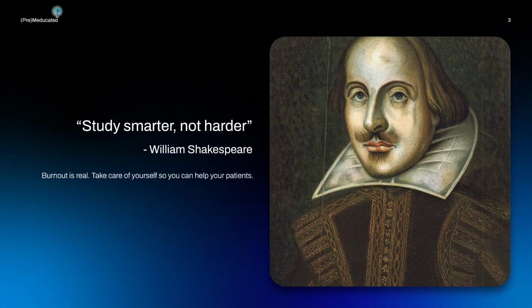A wise man once said, study smarter, not harder. A lot of students tend to equate studying more with better results, and that's just not always true. My first recommendation for you is to take care of yourself while you're going through this process. This can be a very long and arduous process, and burnout is real.